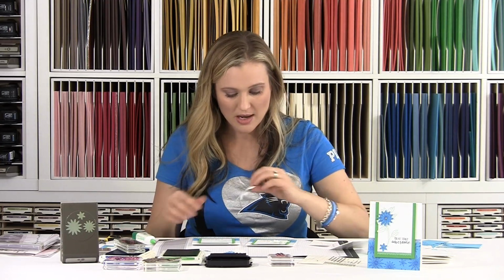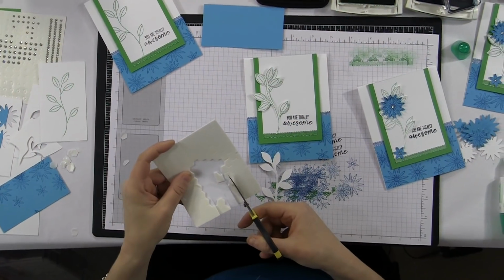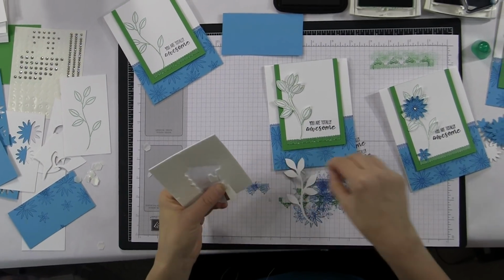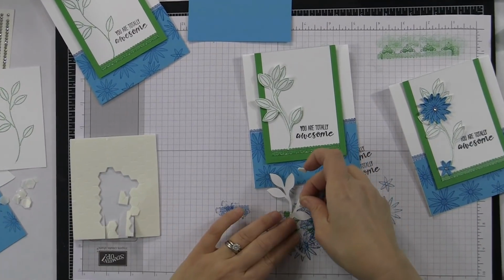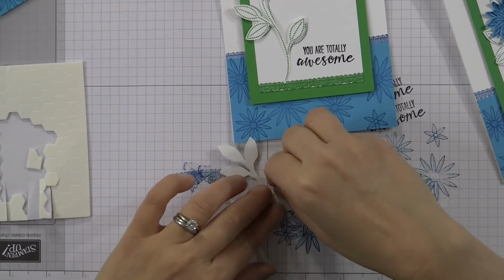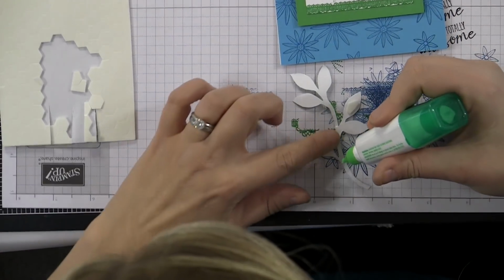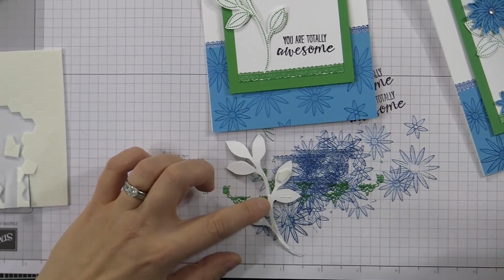Let's add our other leaf real quick. And again, I might need to cut a couple more Stampin' Dimensionals. So let's just add a couple of those on here. Now, if you are down to the end of your Stampin' Dimensionals, I highly recommend that you use the edges. The edges work great for this kind of thing because they're already a little bit thinner, and all you have to do is snip them in half. Okay, so let me take off the little backings. There we go. And then we're going to stick this one right down on top.